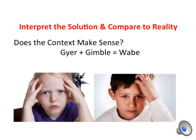Interpreting the solution and comparing with reality. Reality, there's that word again. When students are called on to compute answers using a process or algorithm, they suspend reality. They don't need to know what the answer means. They don't need to interpret the solution. 4 plus 3 equals 7 could just as easily say Geyer plus Gimbel equals Wabe.